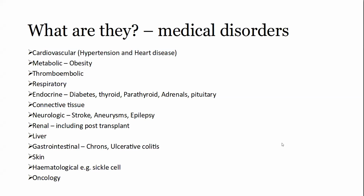Endocrine, the most common one we deal with is diabetes, but there are others. Connective tissue disorders, we have things like even chronic fatigue syndrome, things like SLE. Neurology, we have stroke, management of our blood pressures, and the occasional time we meet an aneurysm. Renal, most patients with renal problems will have problems conceiving, but some do conceive, and we do manage patients who are post-transplant. Then we have liver issues, gastrointestinal, the common ones we see is Crohn's and ulcerative colitis. Skin, there are a lot of skin issues, but you may have patients with the chronic ones that are not the common ones in pregnancy. Hematological, I thought of sickle cell disease being common in your area and also here, and then patients who might have cancer. That is not exhaustive, but those are the common things that I thought of. Next slide.